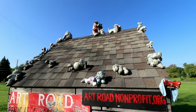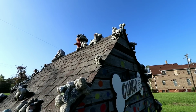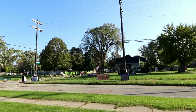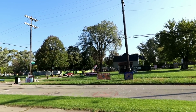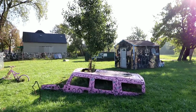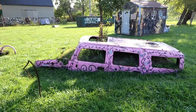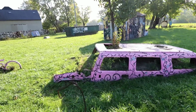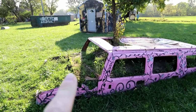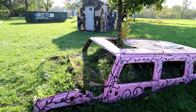Yeah, look at all the stuffed animals on the roof. So now we're gonna head into this whole section right over here. Look at the flower, or look at the tree pot here. It's half a car, just dug right into the ground. And then look where the hood and everything was. I bet we know where the hood is, but check that out.